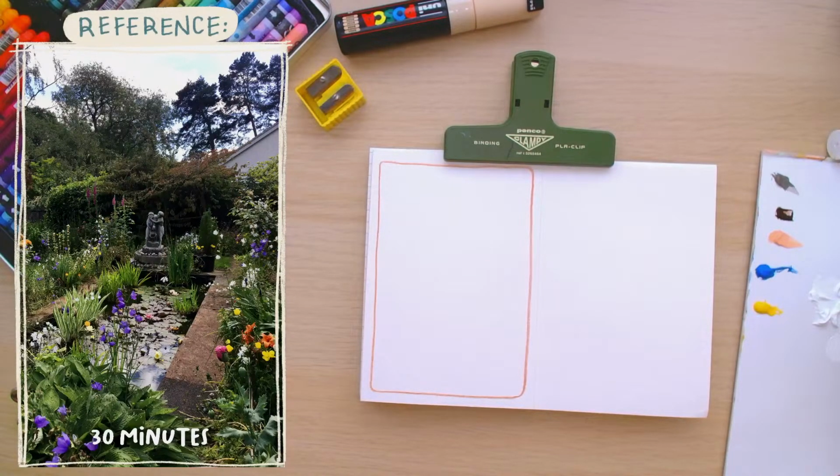So I've got my white ready. I'm going to put some green on there in a minute, but I don't want to muddy my page, so I'm going to start with the blue sky first. And let's just get my timer up.